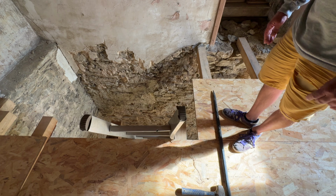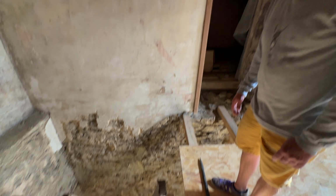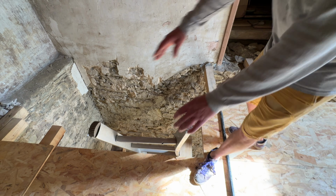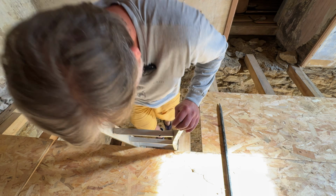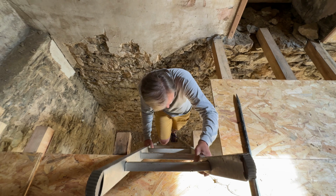Kind of sticky. Yeah, this is the hard part. You're going to go down first because I don't want to. It's not really a problem. I don't mind ladders, but this one is just, I feel like I'm going to flip backwards and fall down. It's perfectly fine. It's not on too steep an angle.